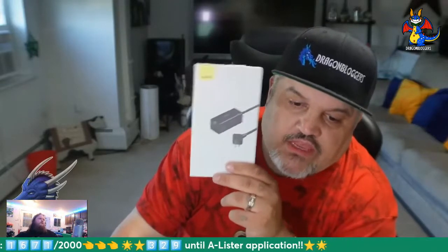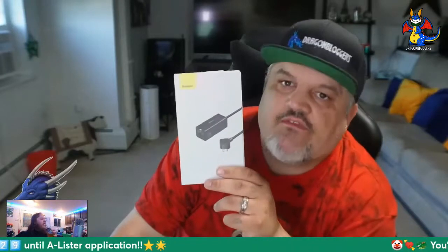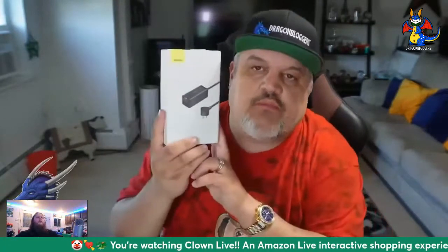Now, with the GaN 3, you should be able to charge your S21 in approximately 30 minutes from zero to full charge, which is great to have. 30 minutes for your iPhone 12s and 13s, and approximately, I believe, about 30 minutes for your MacBook Pro, which is great to have all that.